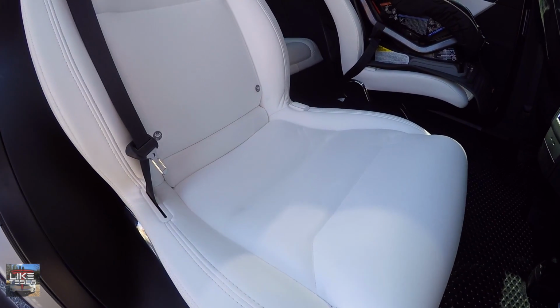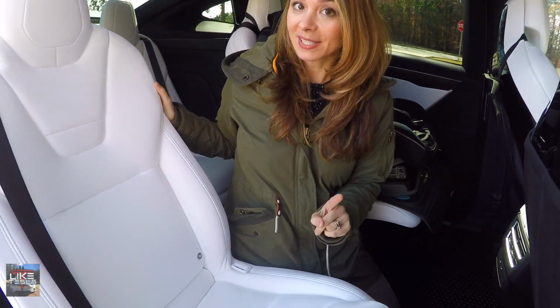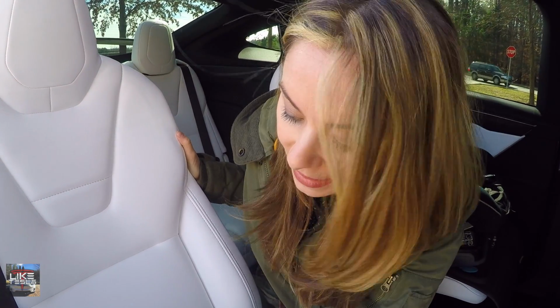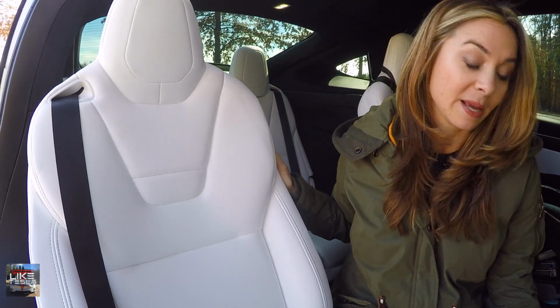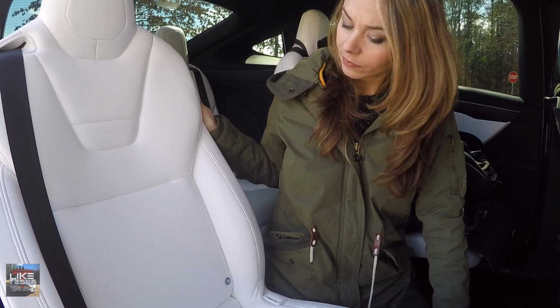Since we're doing the good, the bad, and the ugly, one of the not so great features is that crumbs tend to get stuck right in here, and you notice them right away because it's white. Obviously that happens in any car, but you can't get away with it here. You've got to keep them clean, and you notice it faster because it's white. So there's definitely a little more upkeep than with darker colors, because you'll notice it and want to wipe it off.